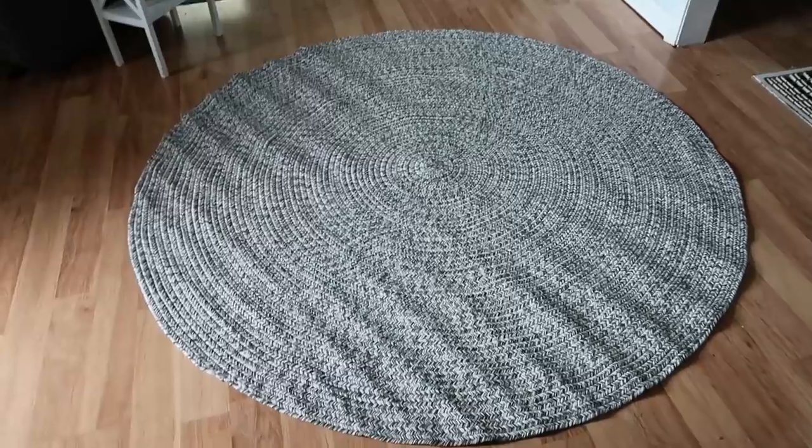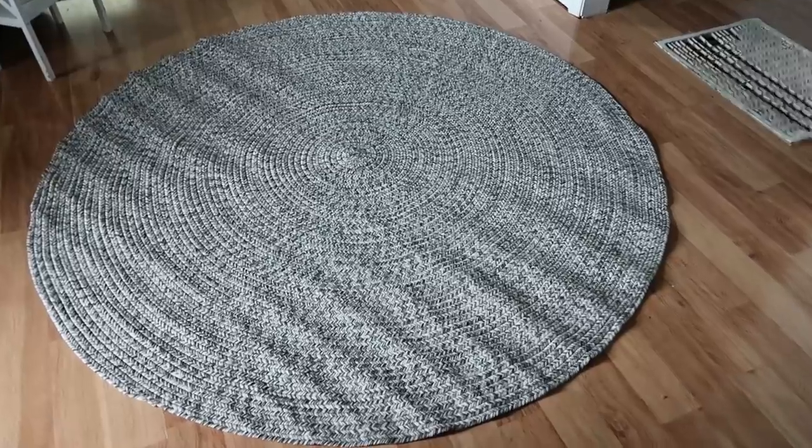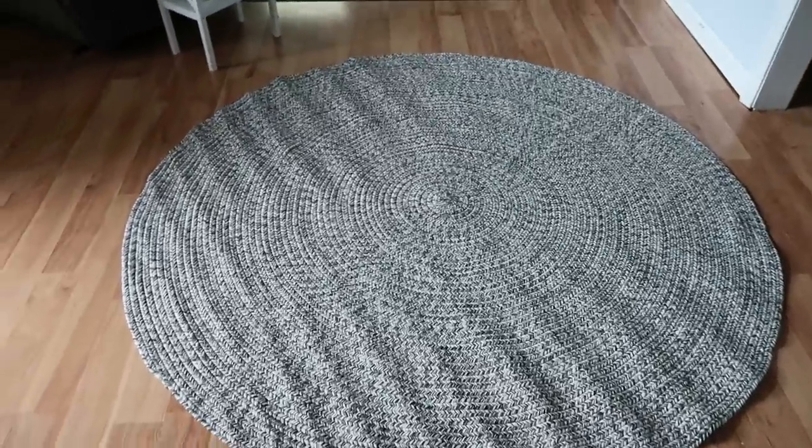So here's the rug. It is beautiful. I looked a long time to try and find the right rug, and I was gonna get a jute rug, but I thought that it would first of all blend into my floor because it's kind of that color, and also I was afraid the cats would use it as a scratching rug. So I wanted a braided style, so this gray and white one was perfect. And I wanted a 6-foot because I want it to be bigger than the table and chairs.